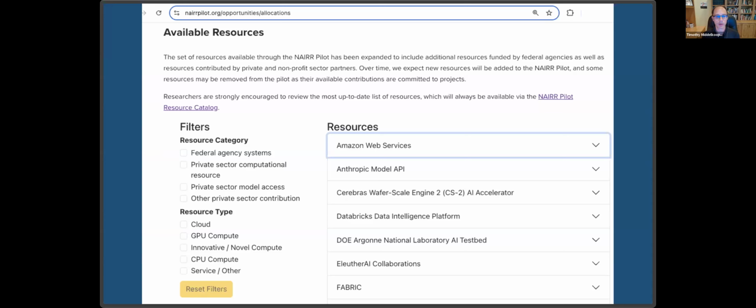with different filters. There will also be important information relevant to the proposer's specification of resources, quantities, and in just a few cases, resource-specific requirements for proposals. Proposals must align with these resource-specific requirements. Importantly, NAIRR pilot awards are for access to technology resources and do not provide funding that can be used to purchase materials or cover effort.